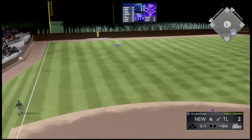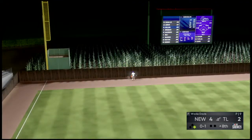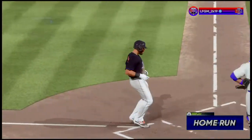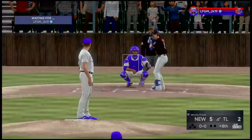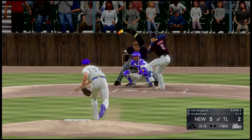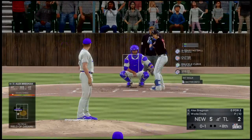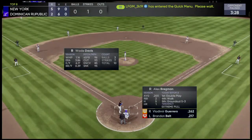Swing, and he launches this one to deep left field. Gone to lead off the inning. Standing in now, Alex Bregman, as he'll go after the first pitch and bounce it into foul territory.